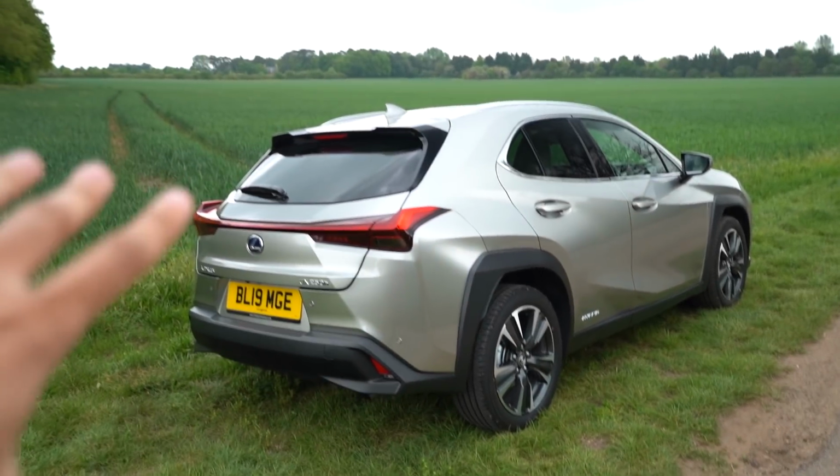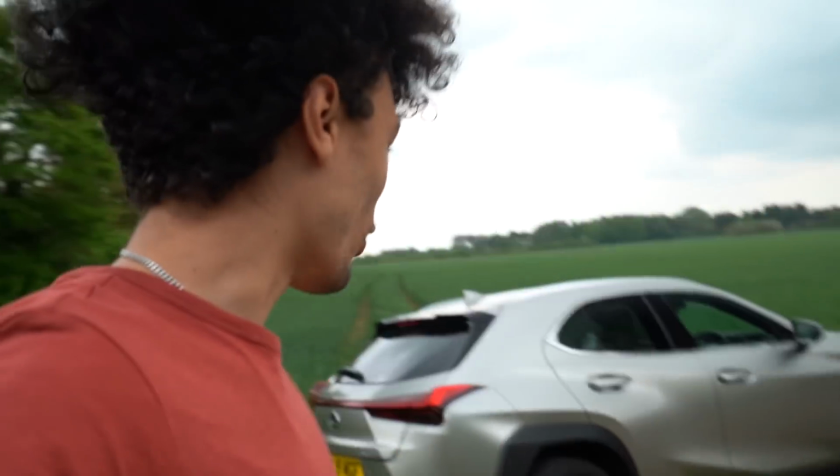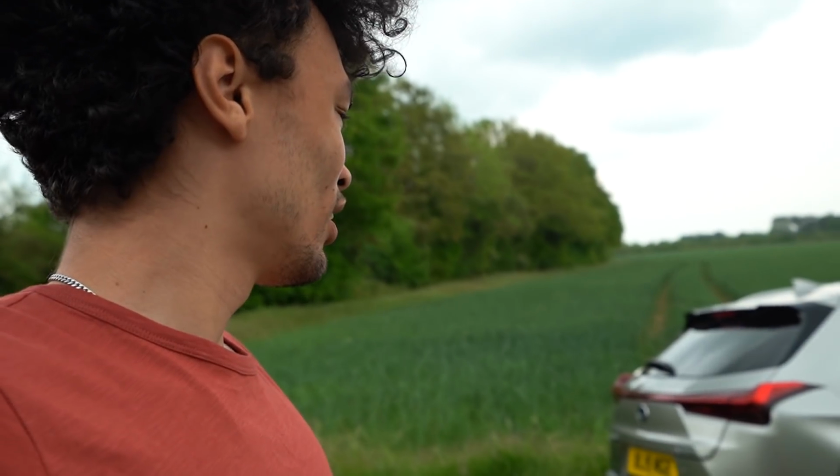This is the 250h spec. It actually has all-wheel drive, which is a nice little feature. And honestly, it doesn't feel that big. I have to say, we parked the Mini next to it when we arrived at the dealership, and honestly, it didn't really feel that much bigger. Like, it's not that much bigger. It doesn't feel that much bigger when you're in it.